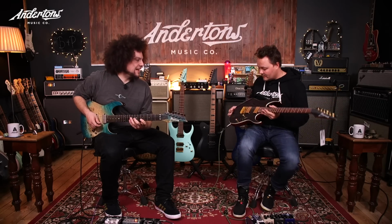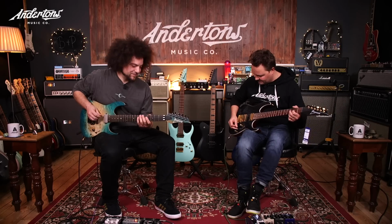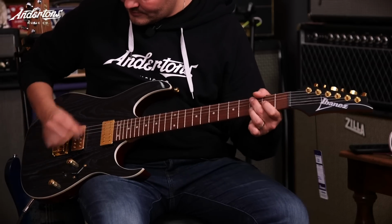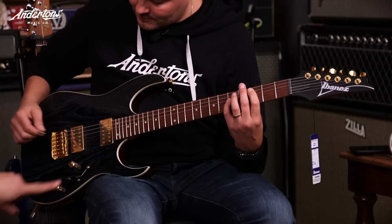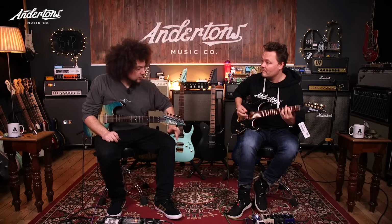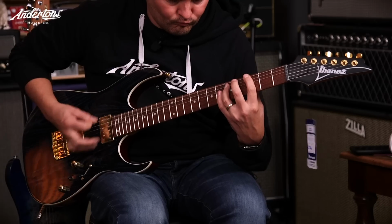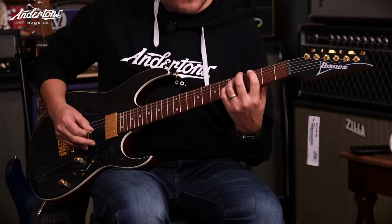Well, what were the pickups in here? Fusion Edge by DiMarzio. Sounds great, man. What does it sound like with a bit of gain on the back pickup, as everybody wants to know. It kind of loses that whole thing once the gain is on. To be fair, man, it sounds great. It sounds good.